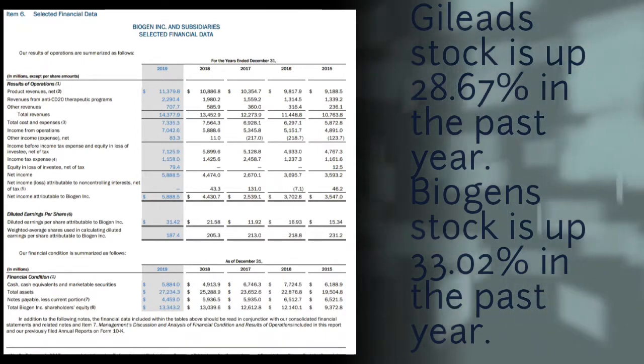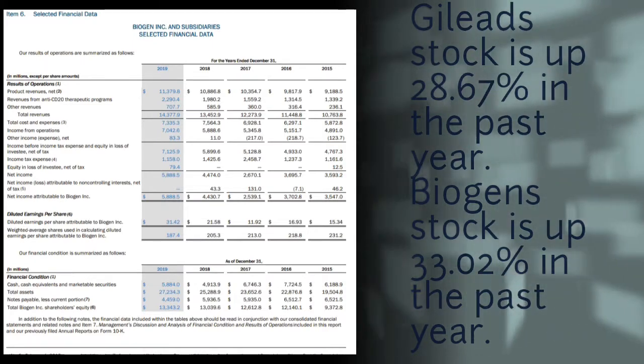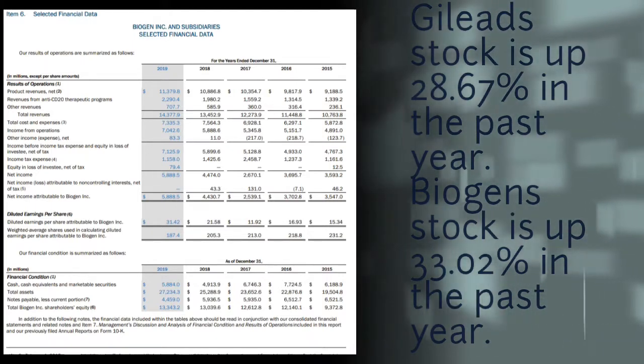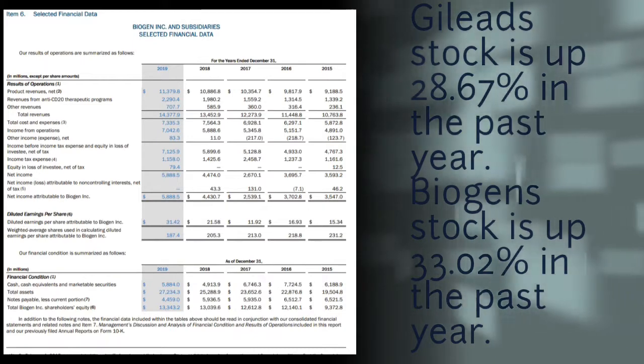In 2017, it had 12.3 billion. In 2019, it ended with 14.4 billion in revenue. That is an annual growth rate of 8.23%. When we look at its gross profit margins, it had 86.40% in 2019.